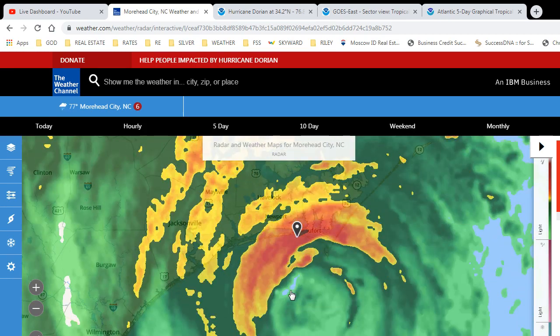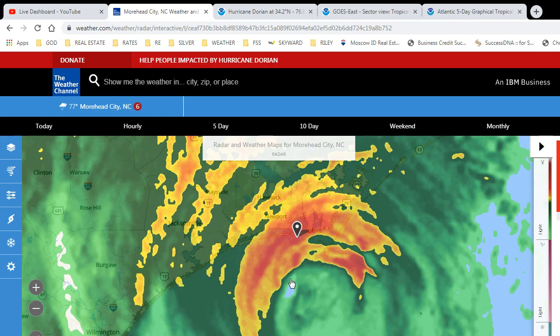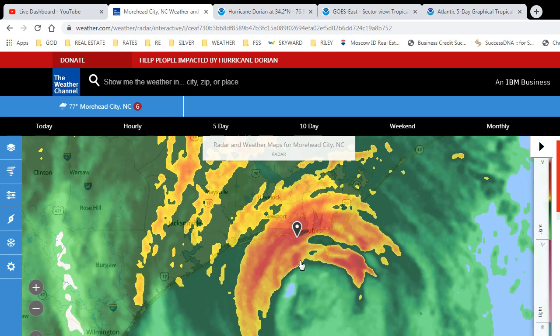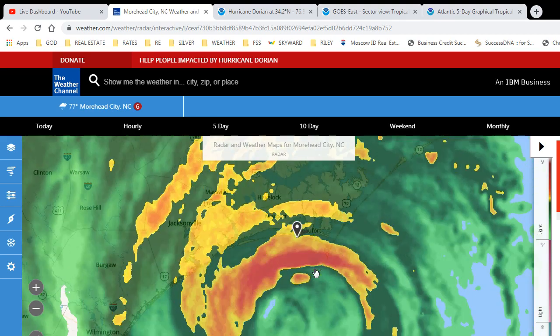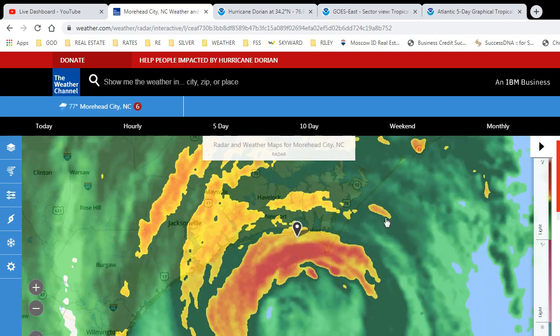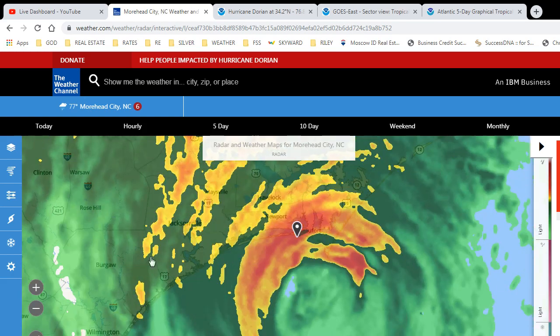Even if the eye itself doesn't go over Morehead City, it still doesn't matter because they're getting the eye wall, which is the intense part of the hurricane. So it's bad conditions there right now. If you're a storm chaser, you'd love to be there, but if you're anyone else, you don't want to be there right now. So tornado threat's still going to be real high in the areas to the north here.